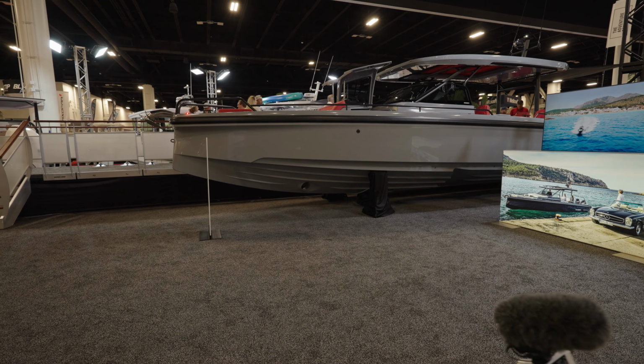Let's go back here and work down that side because we didn't work that side. Okay. I mean, we're doing pretty good. We've covered most of the show. It's almost 4 o'clock. Well, we're probably three quarters down. Yeah. New model. Does that mean they unveiled it here? Nah, it just means it's a new model. Okay.